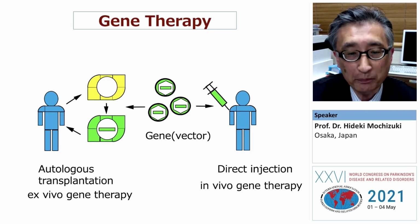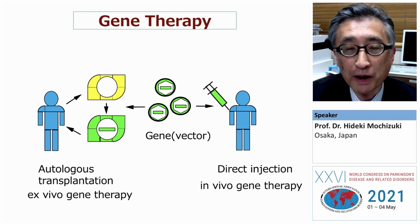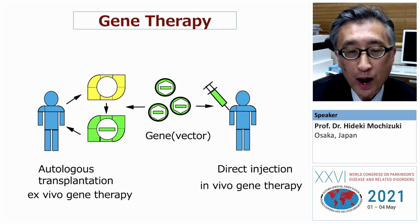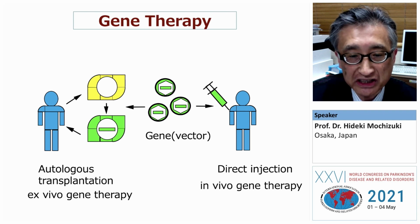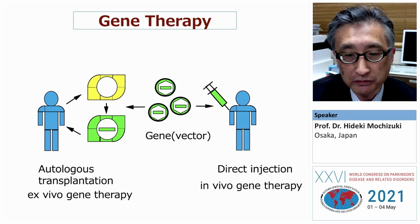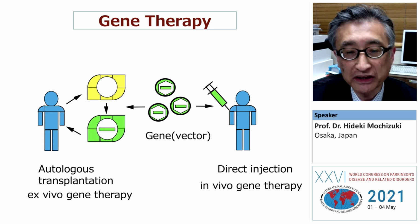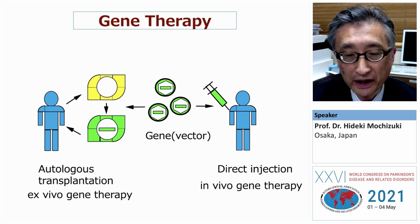For gene therapy, there are two methods to deliver the gene into the human body. One is in vivo gene therapy using a virus vector by direct injection. Another is ex vivo gene therapy by autologous transplantation of gene-corrected cells.